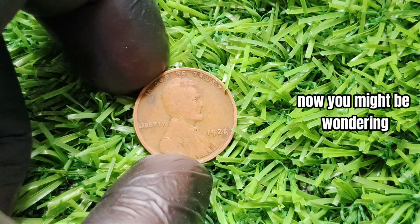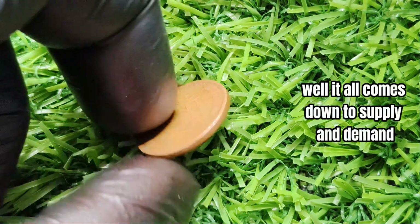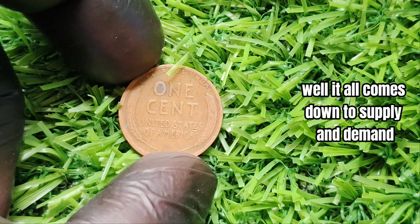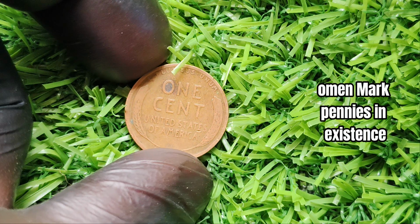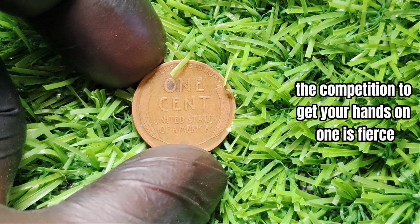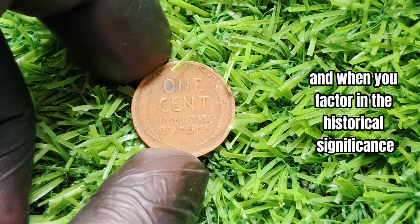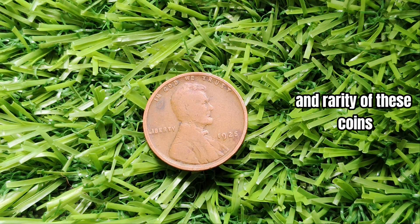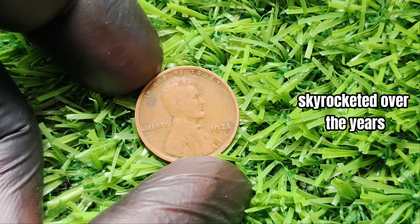Now, you might be wondering how a seemingly ordinary penny could be worth millions. Well, it all comes down to supply and demand. With only a handful of 1925 NO Mint Mark pennies in existence, the competition to get your hands on one is fierce. And when you factor in the historical significance and rarity of these coins, it's no wonder that their value has skyrocketed over the years.